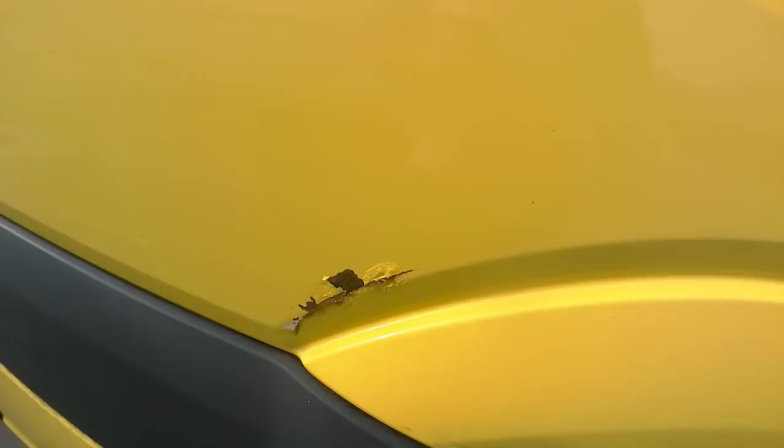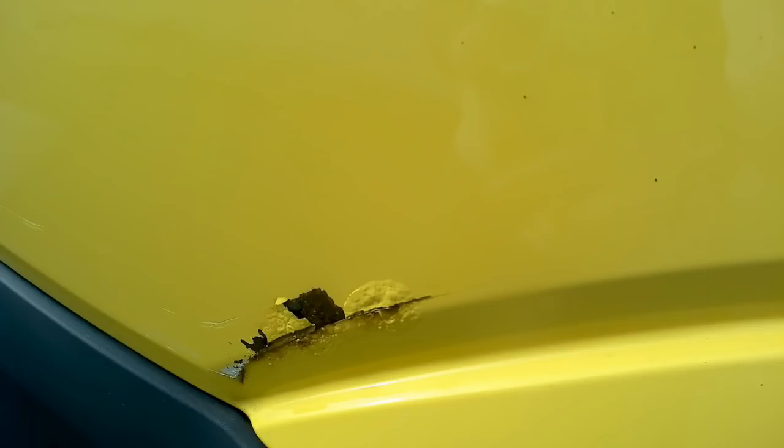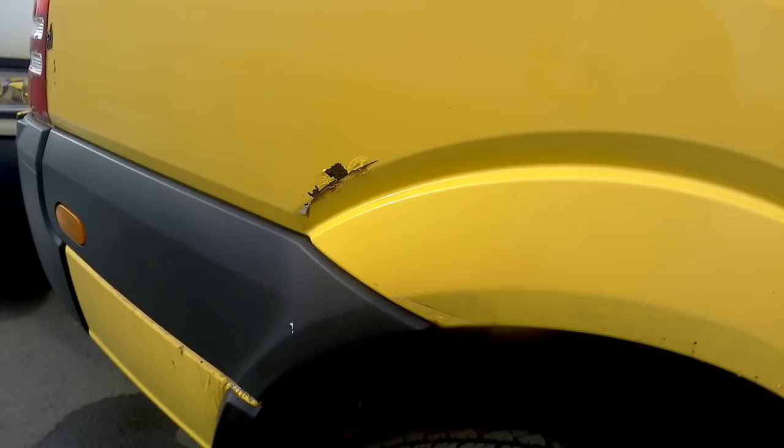The rust around on the arches is from where, I don't know whether you can quite see it when I get my finger in there. You can see the Stanley knife marks. When they put the stickers on, they trimmed it with a Stanley knife, and they're rusting up from those. A little bit on the arch there, a little bit there.